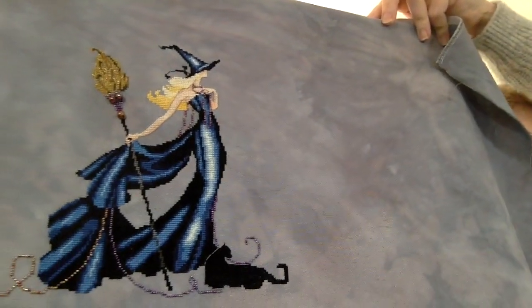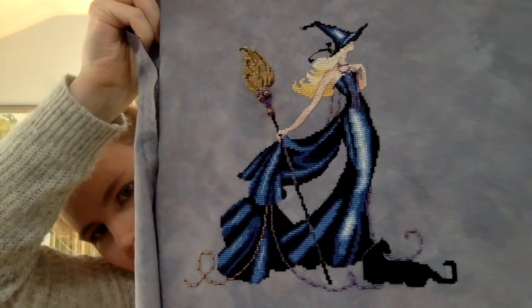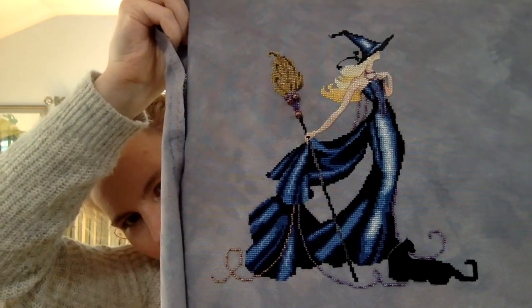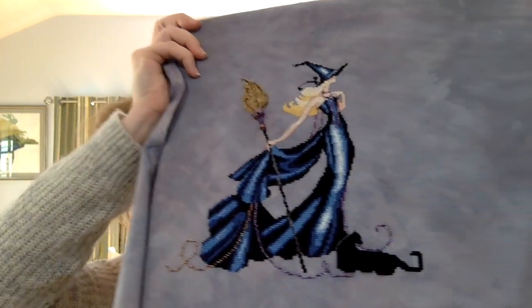Gigi by Nora Corbett. Stitched on 32 count Lugana in the NYX colorway by Under the Sea Fabrics. Really pretty mottled gray. I converted her to a blonde too. I wanted her to be like Fleur Delacour. And I am planning to stitch another witch on the other half of the fabric this year, hopefully, in 2017.